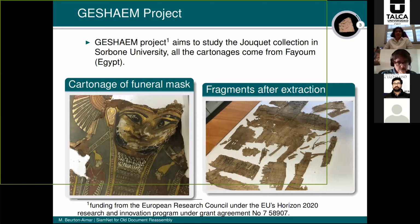What is it? Some papyrologists have opened a project, the Geshem project, about studying the Juke collection, which is composed of a funeral mask and what we call cartonnage. What is a cartonnage? It is a kind of box where they put the funeral mask when they unpack mummies. On the left part, I don't know if you can see my pointer, you can see the funeral mask as you can find when you open mummies.